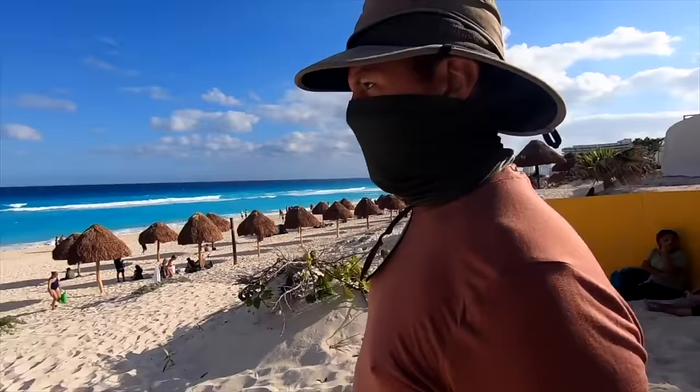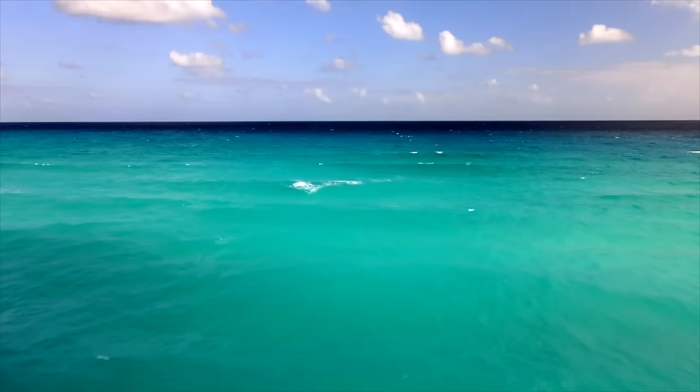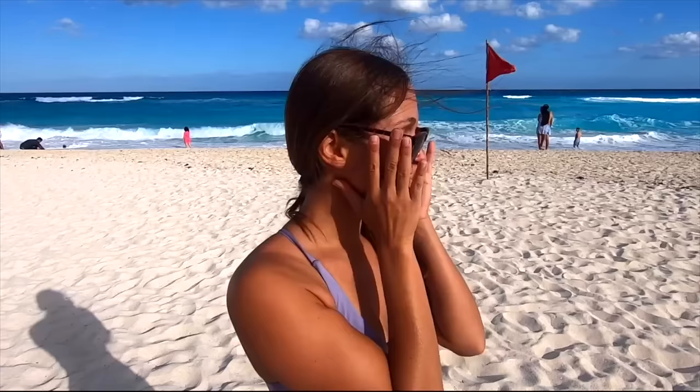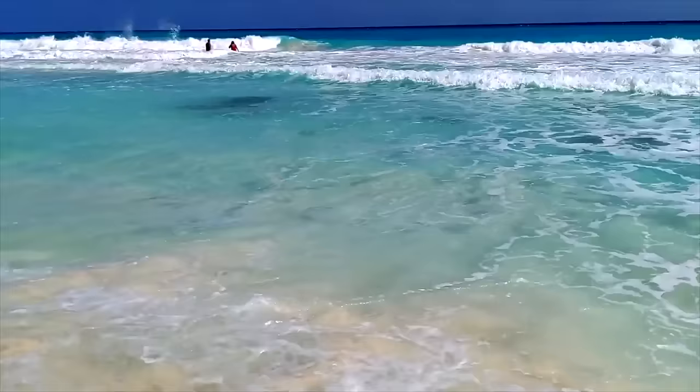Yeehaw. I've never seen ocean water with a color like this. Yes, holy moly. The water here is so beautiful. It is such a striking turquoise blue. We've heard that Cancun has some of the best beaches in all of Mexico, and I get it now. But we did not come on the most optimal days.